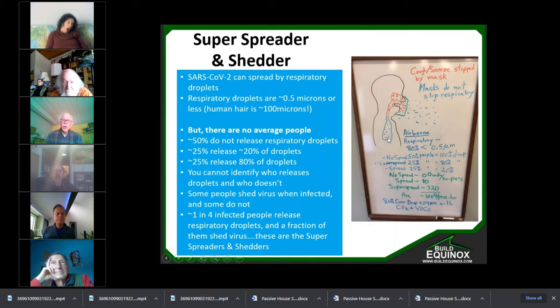And it turns out that roughly a quarter of the populace is responsible for most of these droplets. But you can't tell which among us are emitting these very tiny invisible droplets that you cannot see at all. They're almost the size of large molecules. And so these droplets coming out, you can't tell who is going to release them. Half of us don't release any. It's just a characteristic of your lungs. It doesn't matter if you're sick or not. These droplets just happen to come out of some people deep in their lungs. And then only a fraction of people who have the virus shed it.